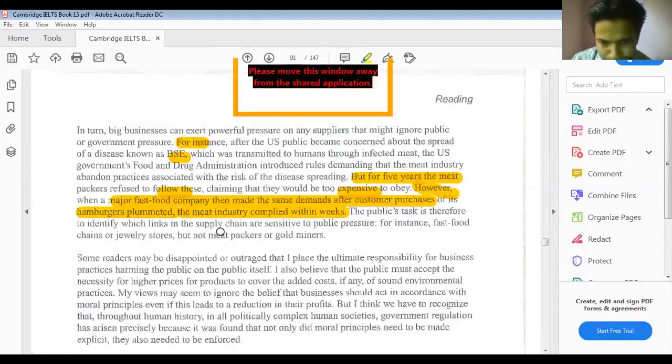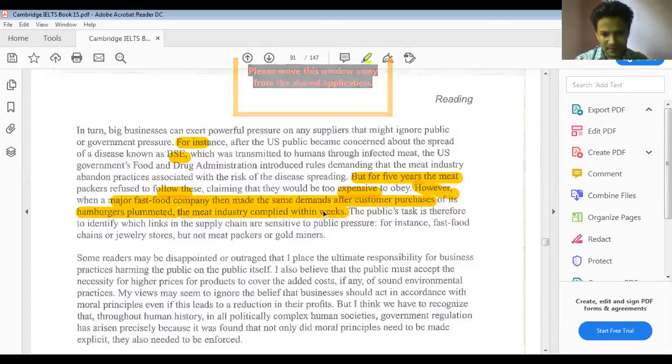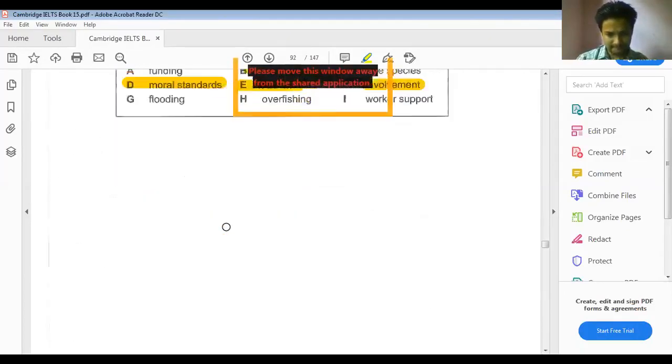However, a major fast food company then made the same demands after customer purchases of its hamburgers permitted. The meat industry complied within weeks. The public is therefore asked to identify which links in the supply chain are sensitive to public pressure. For instance, fast food chains or jewelry stores, but not meat packers or gold miners. Let's see.